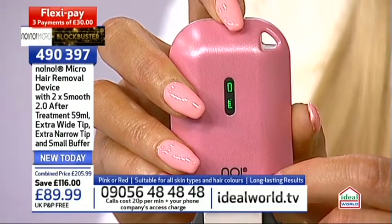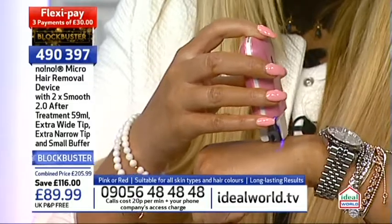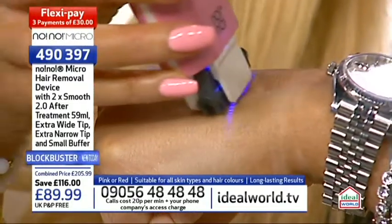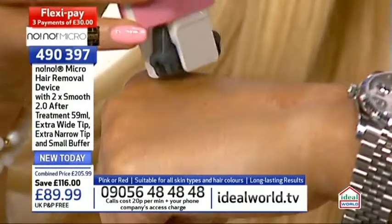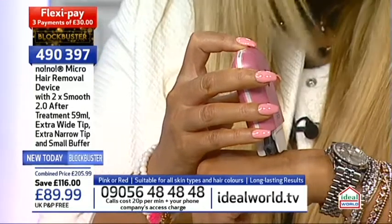So that's a safety feature of the no-no. Then in order to use it, you need to hold it at a 90 degree angle. However, as long as you can see that blue light, then you know that you are using it correctly. You also hear a sound as well. So you're going to no-no the area that you want to be hair-free.